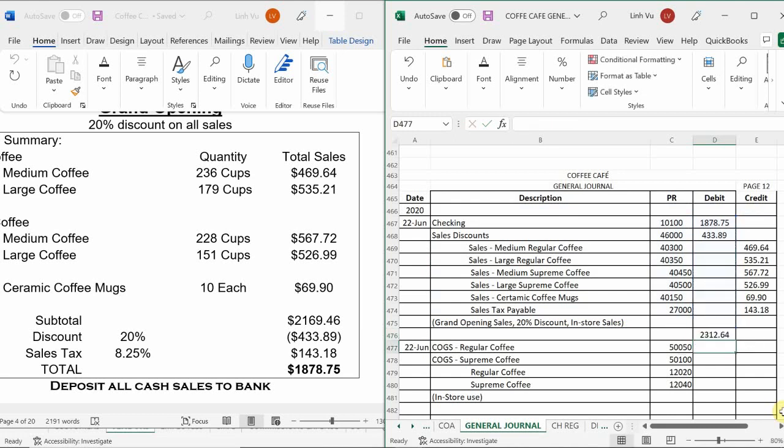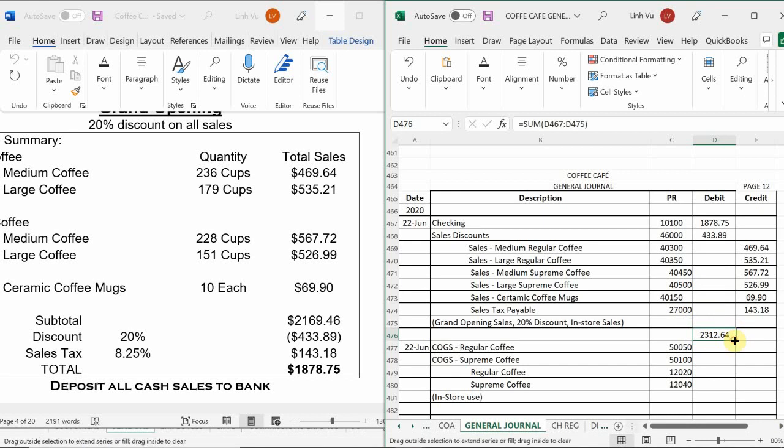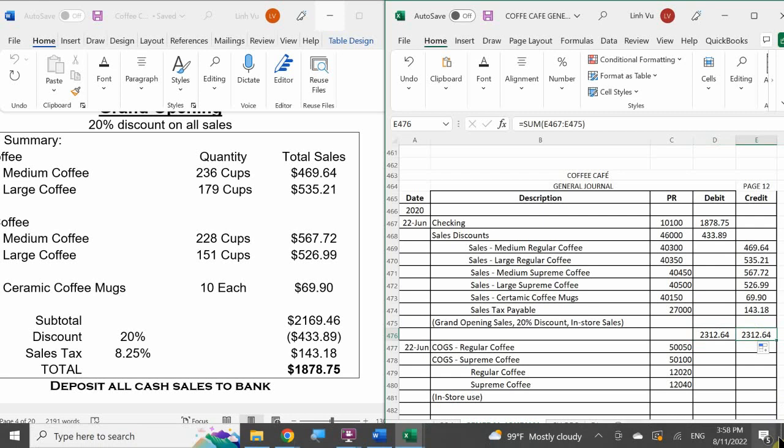Okay. So I have a total of $2,312.64 on the left, with a $2,312.64 on the right. So in this case, awesome. No typo, no mistake.